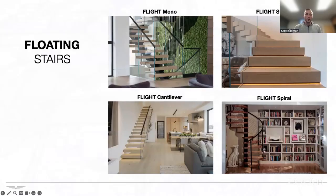These are 4 of our main product lines. The Flight Mono is a super versatile one there on the top left. It can work in almost any scenario. We have a Flight Stack system on the upper right, which is a really unique system where it has a hidden steel system in there, but it is designed to almost look impossible for how it's built. Same thing, bottom left, we have the Flight Cantilever where the treads are coming right out of the wall. It's a really, really cool system.